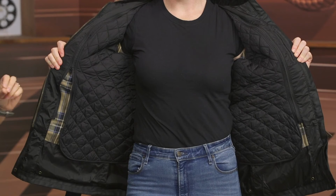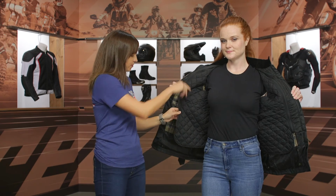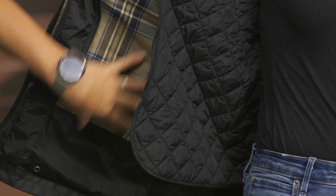So on the inside here, I do want to point out they have a drop thermal liner. Now this is a vest liner, not a full sleeve liner. And I want to show off the flannel here on the inside. Again, that's just like kind of another nice touch of a premium feel jacket with that flannel piece in there.